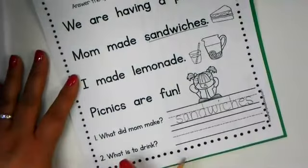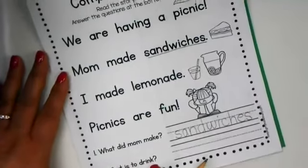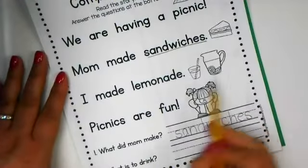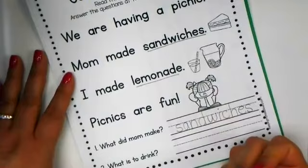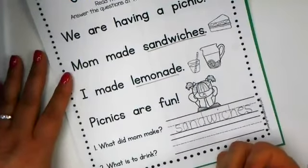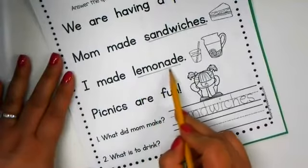Second question, what is to drink? What was the drink that they made in the story? Do you guys remember? Lemonade. They made lemonade, and lemonade is super good, isn't it? In the summertime, sometimes you can add strawberries and make strawberry lemonade. It's really good.